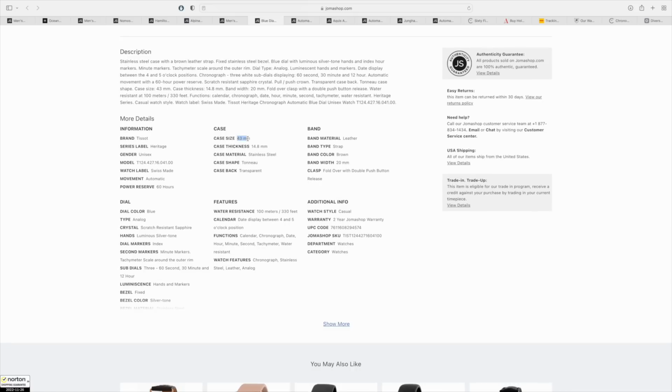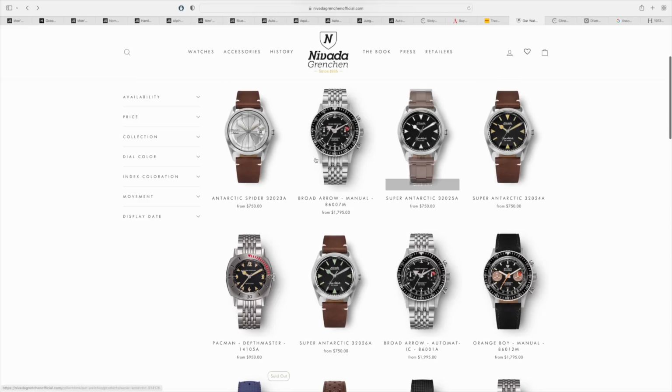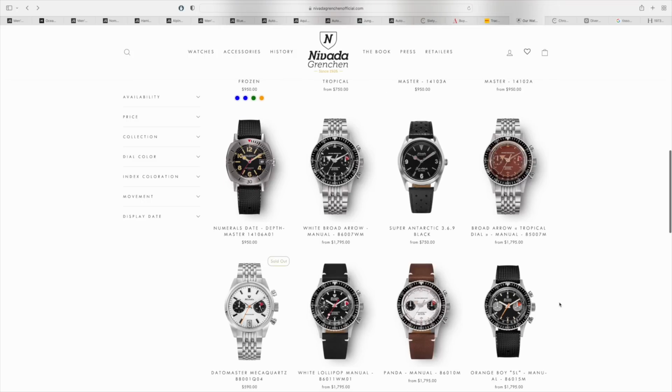However, there's a few other watches that I'd like to mention. Number one is Nivada Grenchen. Now they became sort of this micro brand almost. They are a heritage brand that has been revived. I own one of their watches. I was sent it for review for free. So full disclosure, I did get this watch for free, but I really like it.